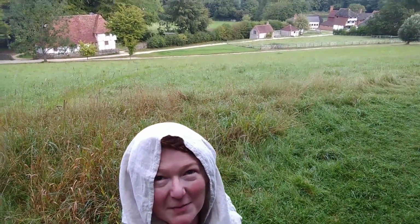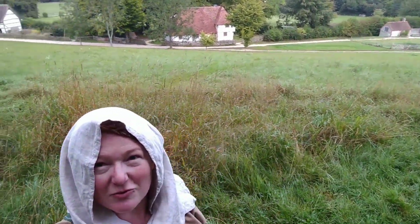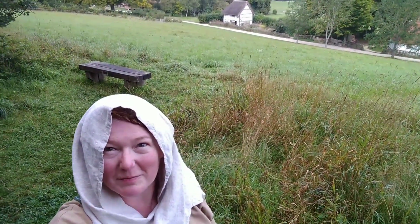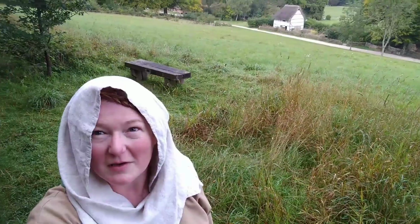I just wanted to give you a quick view of some of the sites here. It's a really amazing place. In the background you can see lots of reconstructed buildings, many of them brought from different parts of the countryside. And it's a fantastic place for a day out. There's going to be lots of people in costume today, lots of different techniques, always lots of lovely things to see and do.